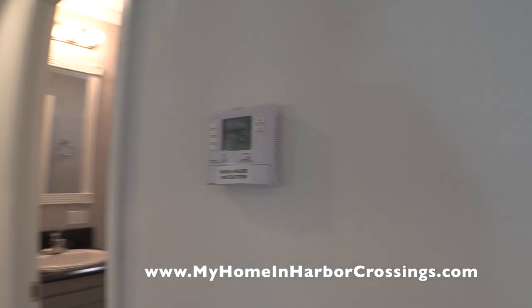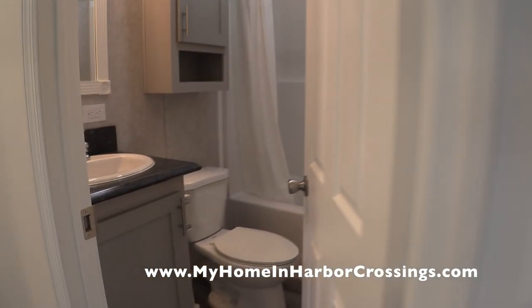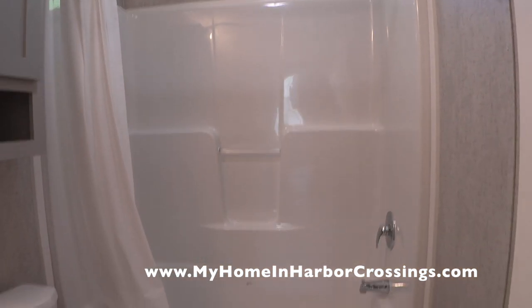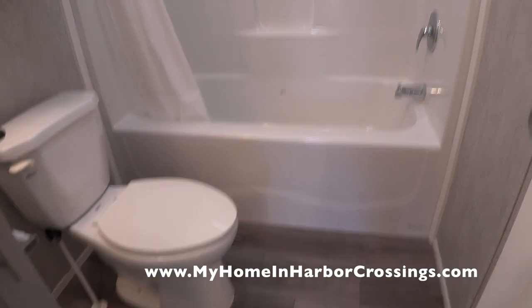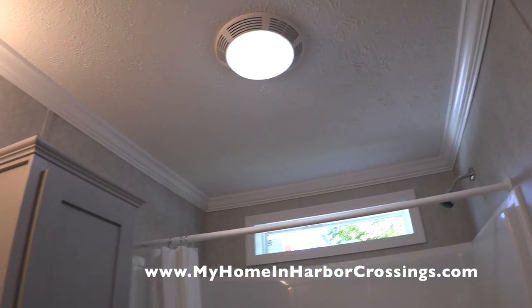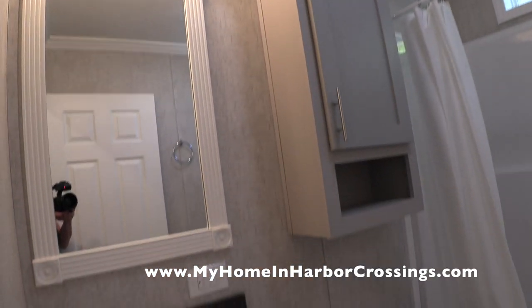Okay, going down the hallway, you see the thermostat, and this is programmable. That runs both your heat and your air conditioning. Here's the hall bath. You've got a one-piece fiberglass tub and a transom window above, your fan, lights above the mirror, a framed mirror.